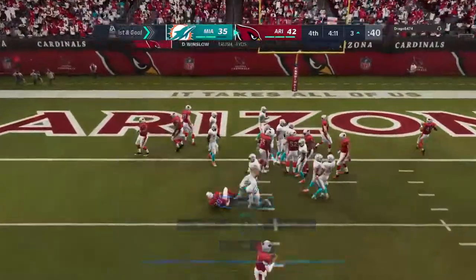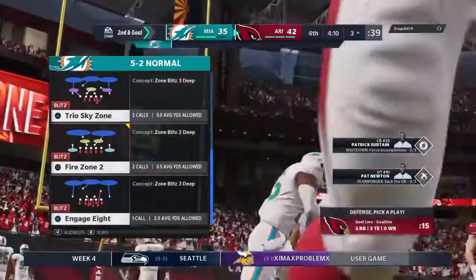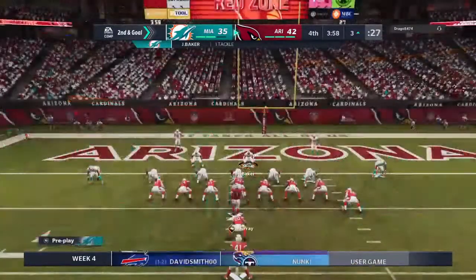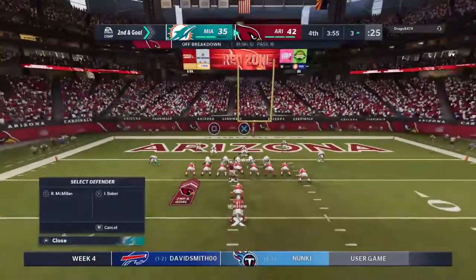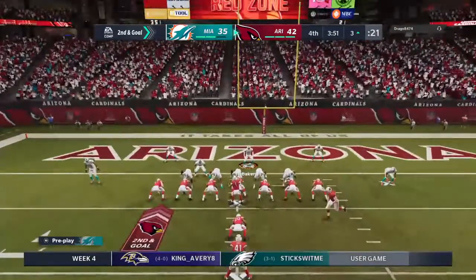Because you're going to tell your quarterback, hey, no time to be a hero. We're not going to throw it here. Just eat up that clock. And if you have the ball, they can't score. So they're backed up to the 3-yard line, 2nd and goal. At the 3-yard line.